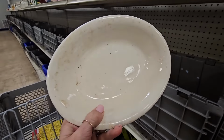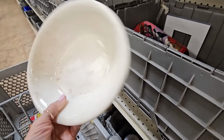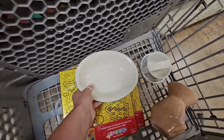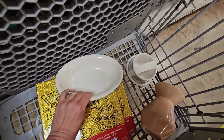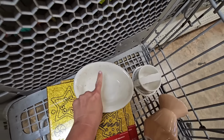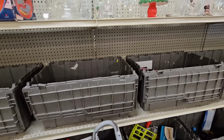Here's a white oval dish. It looks like an older pottery piece. I don't see any markings on it. Again, this piece is very thick and heavy, like this one here, so I think I'm gonna get it. It should clean up pretty well. I think this is just spots that will come off, so I'm going to add that one to the cart.